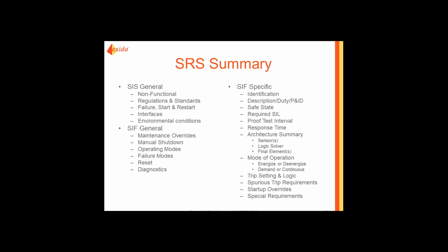So in terms of summary, the SRS should have a general section which covers the SIS. So if you've got any non-functional requirements, those need to be specified. What are the regulations and standards? Failure in terms of start and restart. Bearing in mind, of course, that most of the problems or the accidents in recent time have been a result of either startup or just after maintenance. So startup is very important, and restarting. So if you've got a process and you have to keep restarting it because of spurious trips, you could be potentially increasing your risk. So it's important to have that well defined.